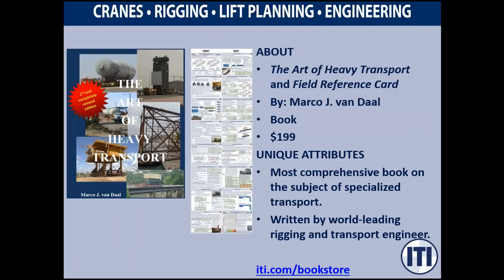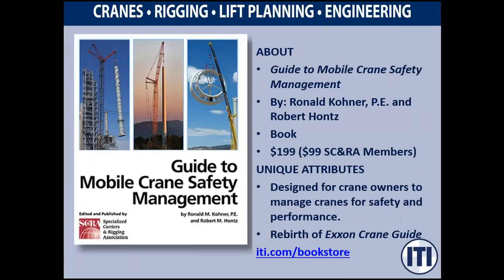Another awesome book, similar to the rigging engineering one, is The Art of Heavy Transport by Marco van Dal. We also put his field reference card on here, but this is talking about formalizing the skill of rigging engineer. This is formalizing the art of, I'd call it, heavy transport engineering, which Marco has done for over 25 years with companies like Mammoet and Fagioli and others. So great book here.